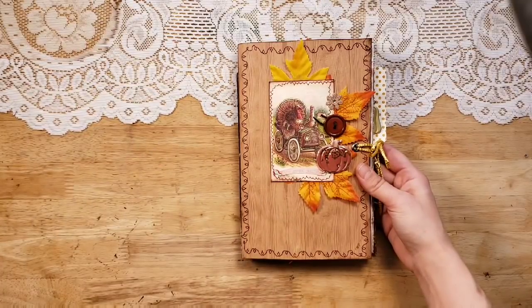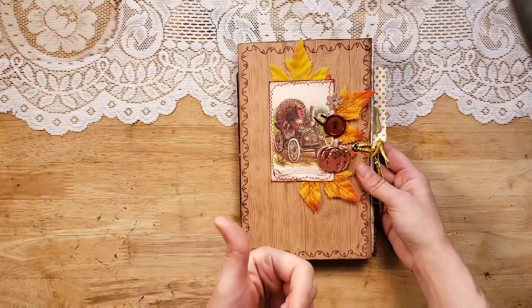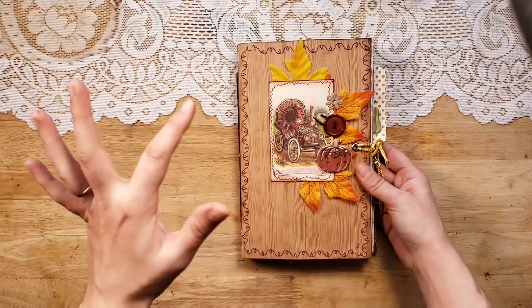They print already set up to the page. She's already distressed the edges. All you have to do is print them out. I printed them on ivory cardstock, so they were ready to go as ephemera.